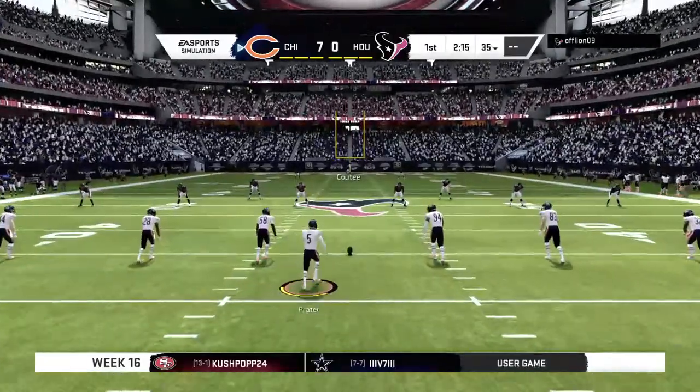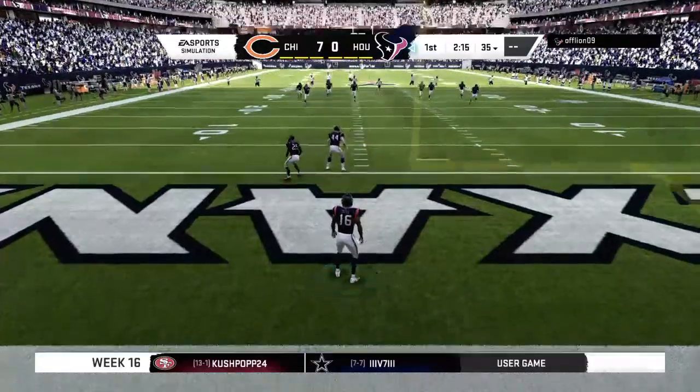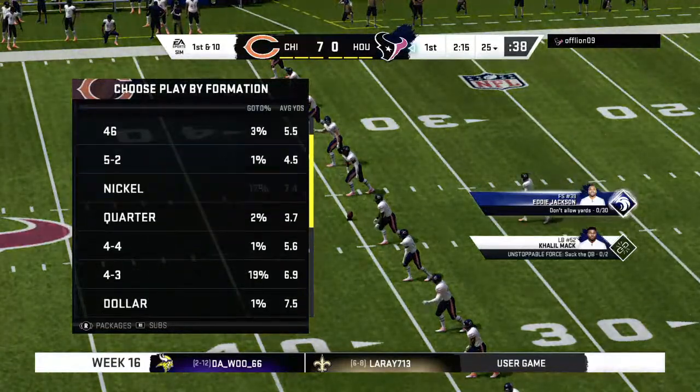After the touchdown, out is Prater to kick. And this will be a touchback as that sails over the end line.